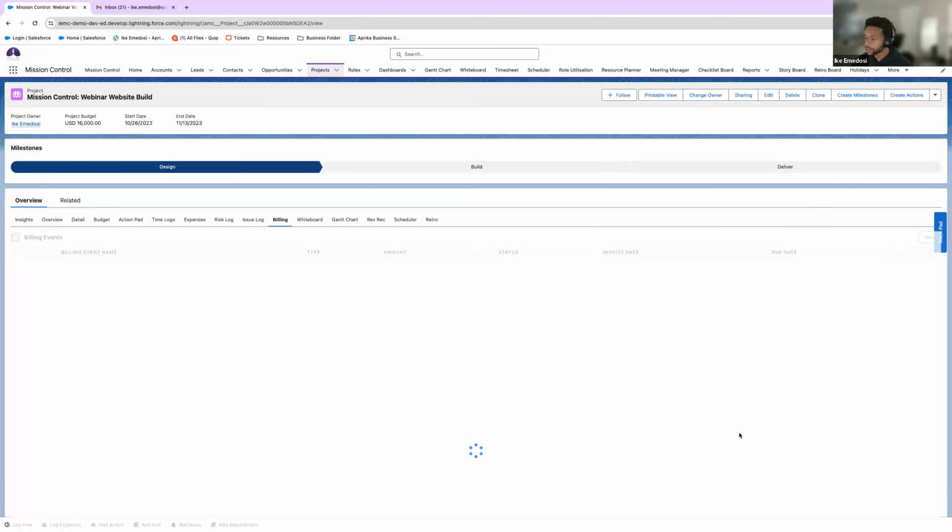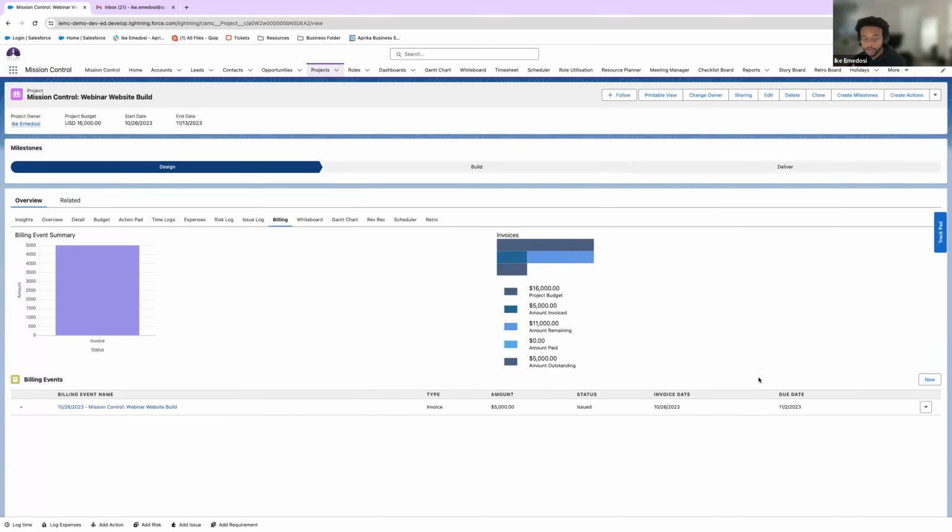Save. And then what this is going to do is connect to your accounting software. So within Mission Control, we're always going to notate what's going on, saying, all right, we have an invoice that's been created. Now we're connected to an accounting suite, like QuickBooks, to make the actual transaction happen. And once that transaction happens through the accounting suite, whatever accounting software is integrated with Salesforce Mission Control, once that payment has been paid, it's going to tell Mission Control, hey, it's been paid, and it's going to update the status from issued to paid.